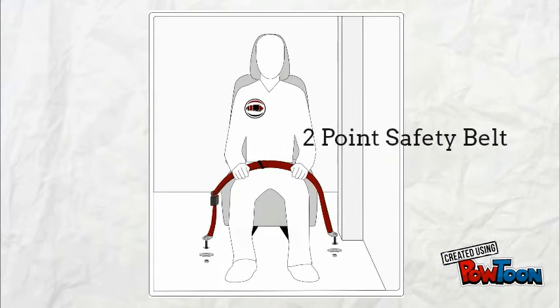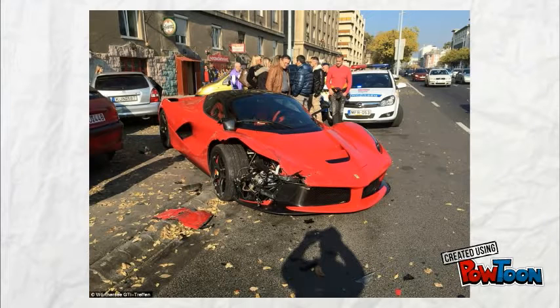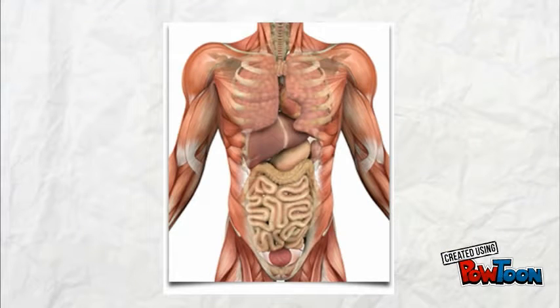The two-point belts were strapped across the body with a buckle placed over the abdomen, and in high-speed crashes had been known to cause serious internal injuries. In 1958, Volvo Car Corporation hired Bohlin, who had designed ejector seats for Saab fighter airplanes in the 1950s, to be the company's first chief safety engineer.